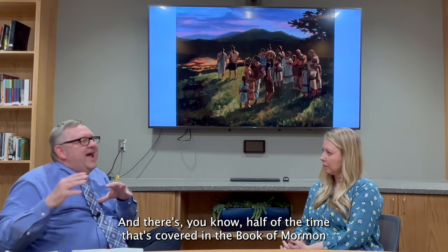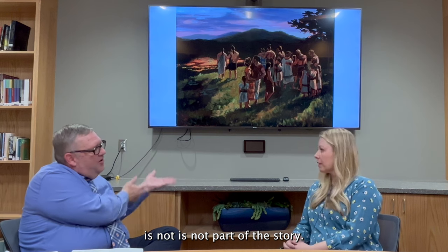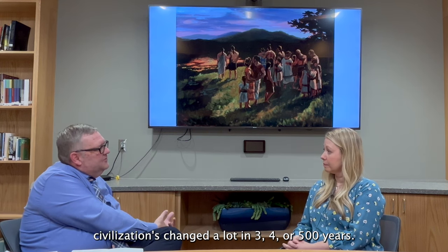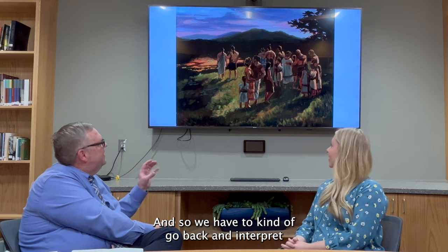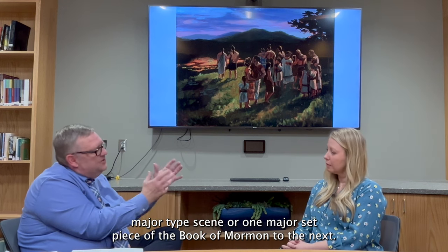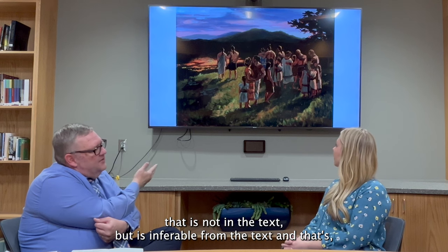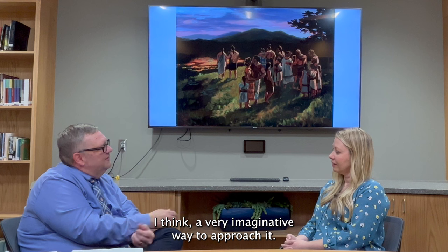And half of the time that's covered in the Book of Mormon is not part of the story. You have to infer what might have happened. Civilizations change a lot in 300, 400, 500 years. And so we have to go back and interpret what we've missed as we've cut from one major set piece of the Book of Mormon to the next. And this does that. This tells us a story that is not in the text, but is inferable from the text. And that's a very imaginative way to approach it.